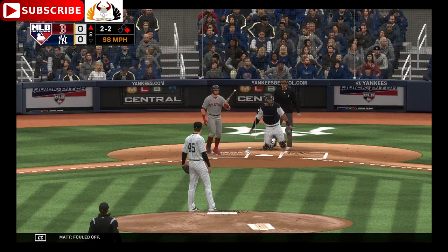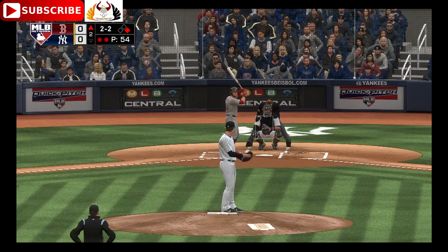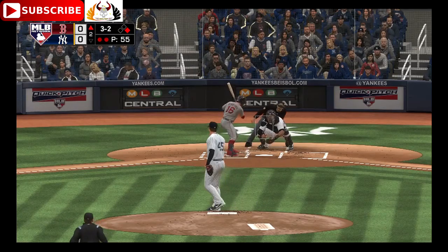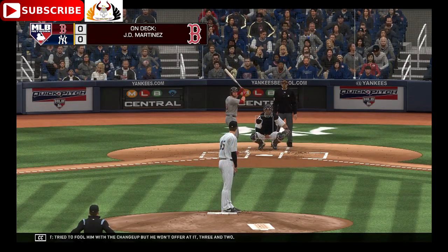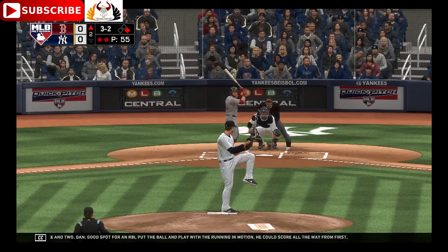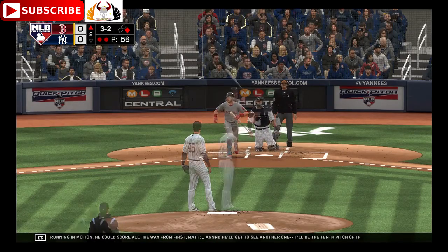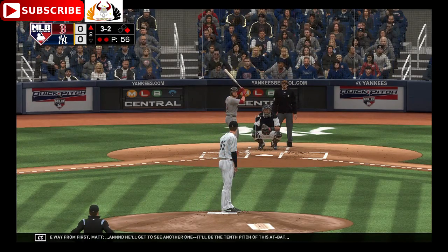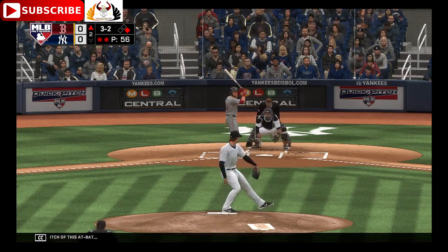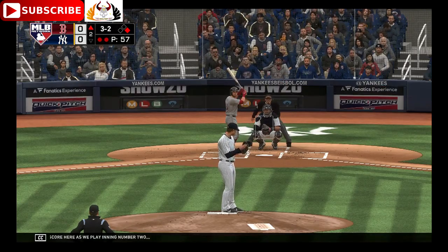Fouled off. Tried to fool him with the changeup, but he won't offer at it. 3-2. Good spot for an RBI. Put the ball in play with the runner in motion. He could score all the way from first. And he'll get to see another one. It'll be the 10th pitch of this at-bat. No score here as we play inning number 2.